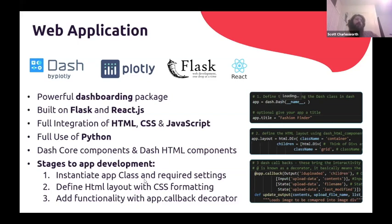One of the beautiful things about Plotly Dash is that you have full integration of HTML, CSS, and JavaScript. You'd have to use these files. The one that you saw actually has a separate CSS file that's serving the CSS. And then, of course, the huge advantage is your full use of Python inside of there.